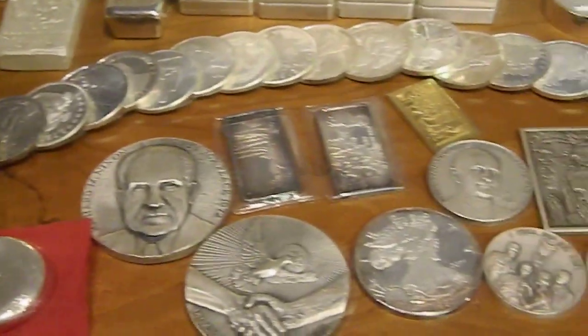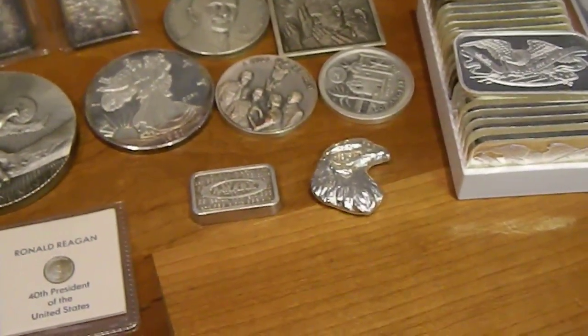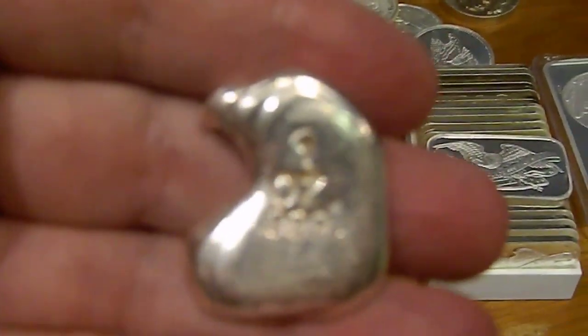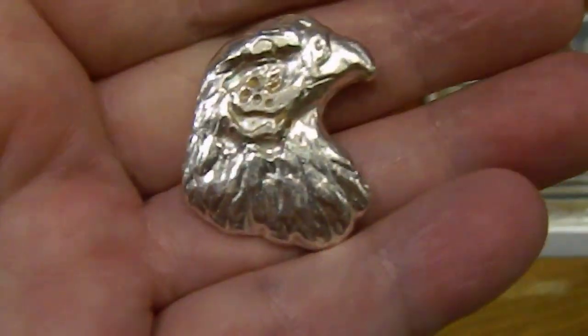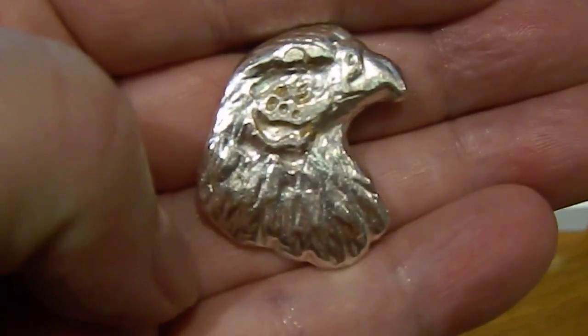And the odds and ends in the middle, except for that eagle. If anybody recognizes who made this eagle, I can't remember who I bought it from. It's not marked. It just says 1 ounce on the back. And that was the first piece of poured silver I ever bought. It was only the second piece I ever bought.